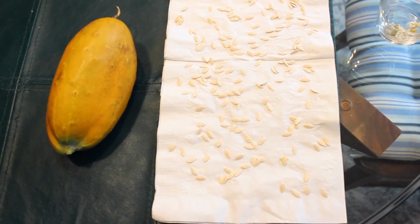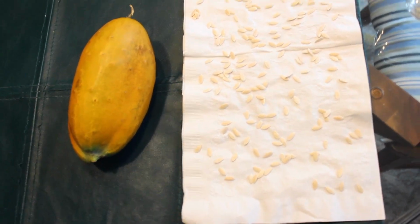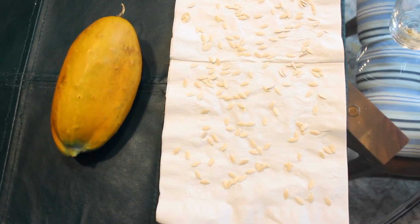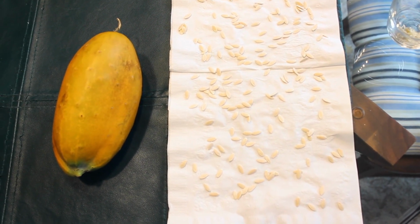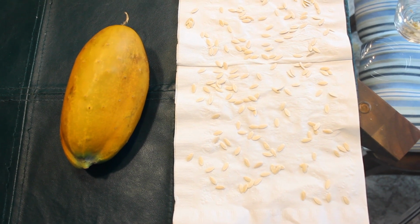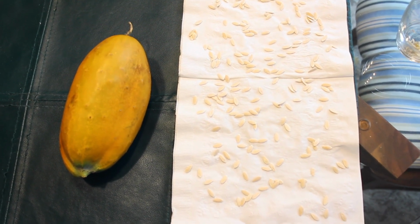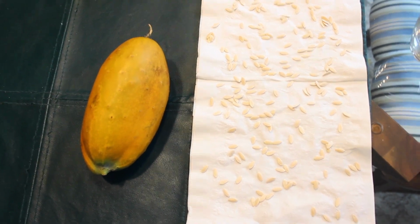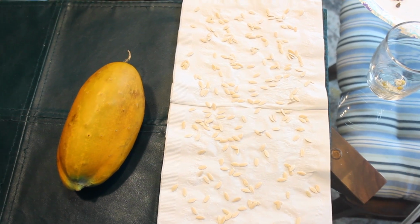So all you have to do is slice your cucumber in half. Doesn't matter which way you do it. Scoop out the seeds with a spoon into a jar, and then give them a little bit of rinse and drain the water out. Then fill your jar with water to fully cover your seeds. Leave that jar uncovered on your counter for about 5 days.